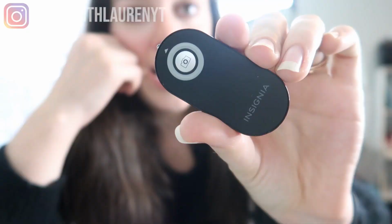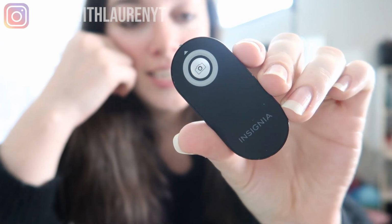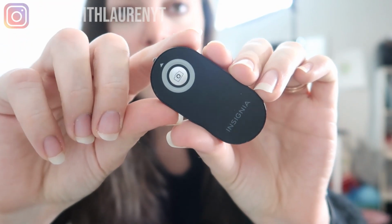Just finished filming my video, but now I need to take an actual thumbnail, so I wanted to show you guys how I did that as well. I always use, ooh, I dropped it. I use this little guy right here anytime that I am trying to take a thumbnail for my videos.